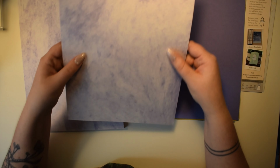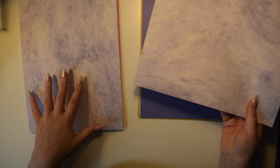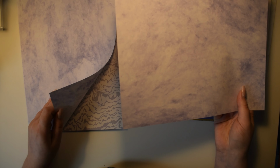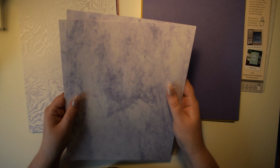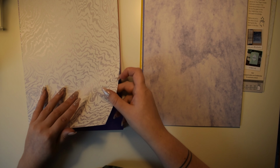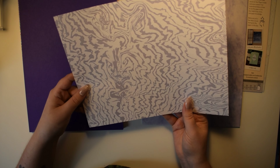What is this? Oh, could you imagine this as end papers for a book? Oh, there's 2. Okay, this could be a little book project for end papers because they are beautiful, cloudy, and there's kind of fine texture. Okay, gorgeous. That is so pretty as well. That looks like end papers too, maybe for a small book.